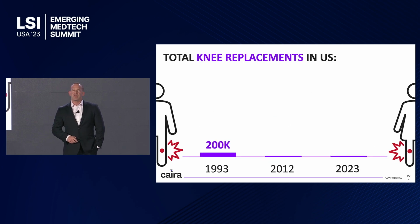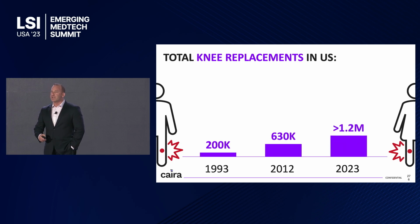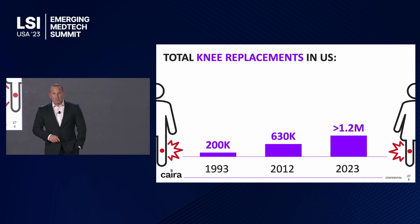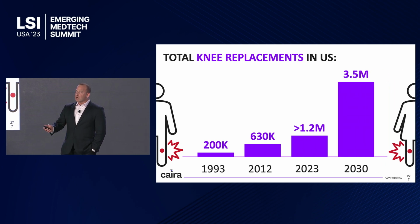In 1993, only 200,000 patients sought knee replacement to address their pain. By 2012, that rose to 630,000, and by 2023, today, there's over 1 million knee replacements done in the United States. Moving out within this decade, that's anticipated to reach 3.5 million.